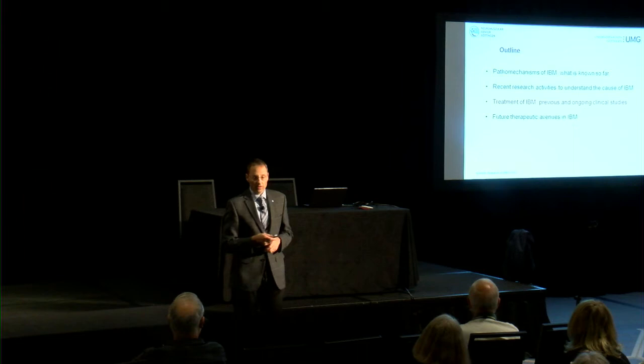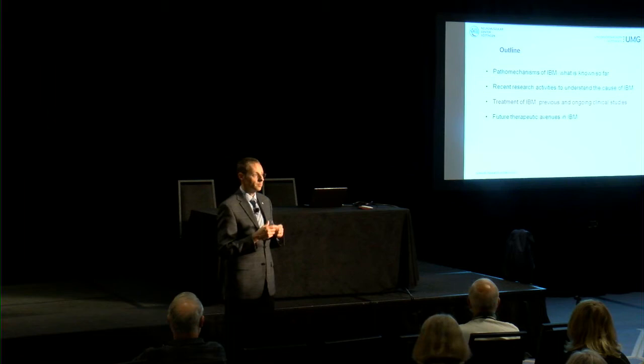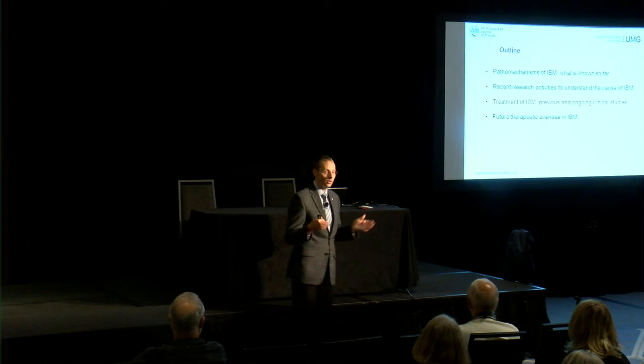So this is all very complex and difficult to digest. Now, treatment is a little bit easier to grasp, but it's a sad story because so far, as you all know, there is no effective treatment in IBM.